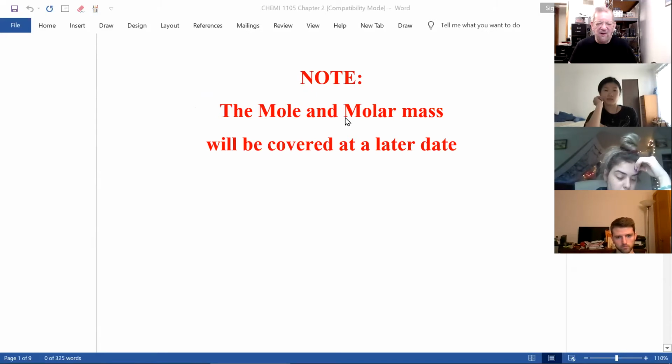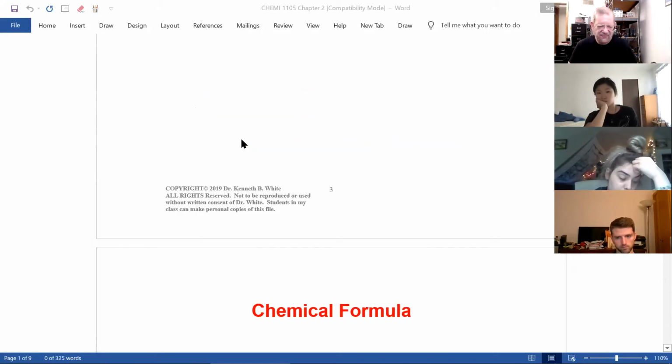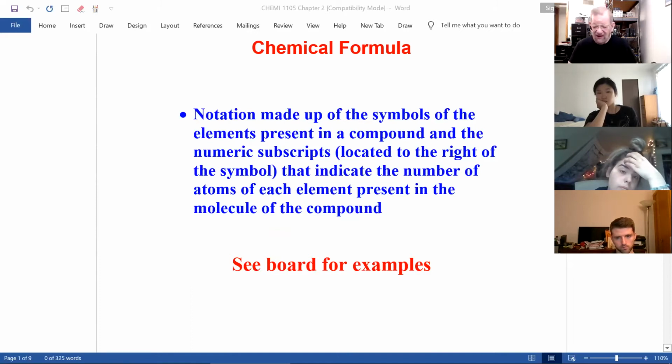Now, in the chapter, they talk about mole and molar mass. We'll get to that later. All right, if I look at the time, let me go through this quickly and we'll pick up after a break. Chemical formulas. I'll never ask you what a chemical formula is, but that's the notation made up of the symbols of the elements present in a compound and the numerical subscripts, that's numbers located to the right of the symbol below, that indicate the number of atoms of each element present in a molecule of a compound. So chemical formulas are important.